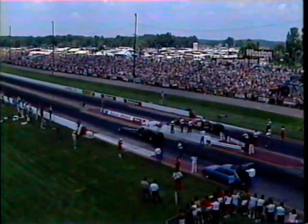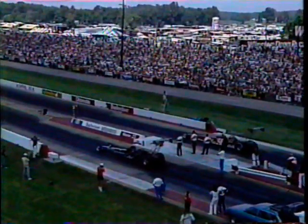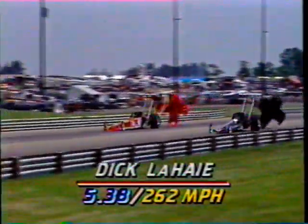You see Bradley inching forward. They use a handbrake to pull into those staging bays. They'll get all four of those yellow lights lit on top of the Christmas tree. Then starter Buster Couch will activate the Pro Start. First the yellow, then the green. And Dick LaHaye is off the starting line first by a big margin. Frank Bradley unable to catch up. LaHaye's crew loving it. And Dick LaHaye runs quicker than any man or woman ever has on this asphalt: 5.38 seconds, 262 miles per hour. Perhaps a prediction of the day with that new track record.